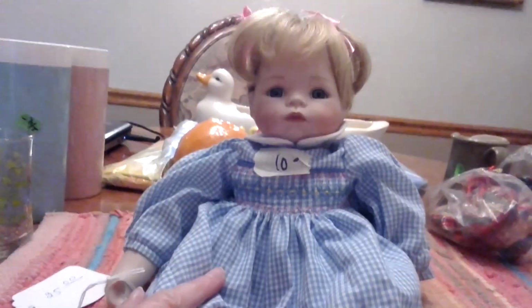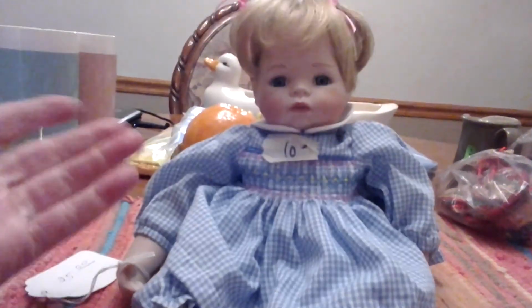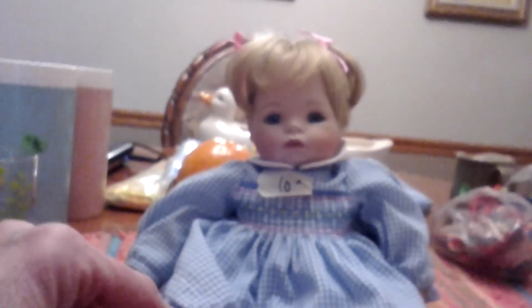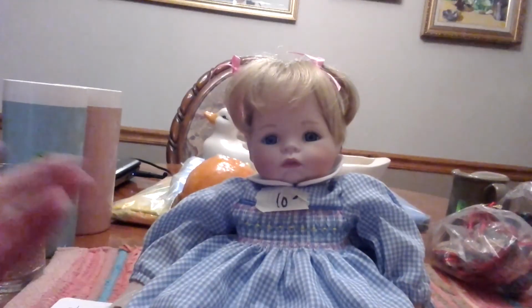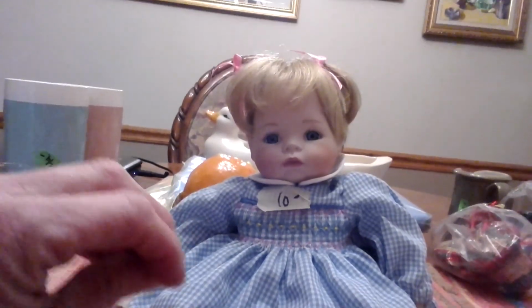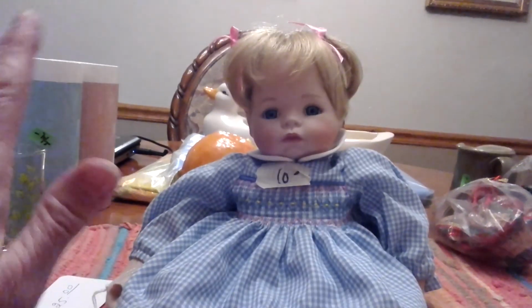So I actually have a box for her too, but I'm probably not going to sell her because there's a good many on eBay. But she's just so cute, and I just thought for less than $5, I'm buying this doll again because it just brought back a lot of memories. When I bought the original one, I think she was like $49.99 back in '93, and that was a lot for me back then. But it was so cute, and I wanted it for my niece.